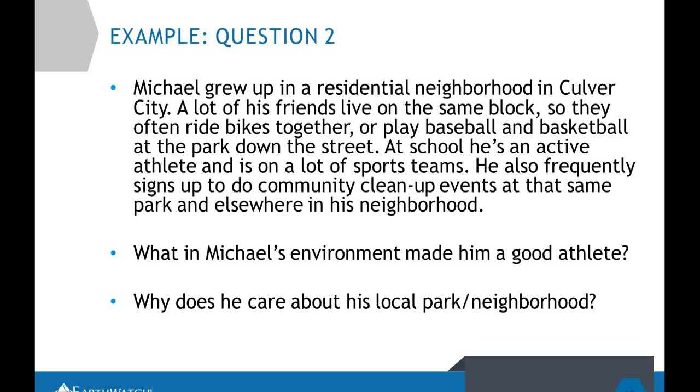So if you can imagine the opposite scenario, if he had grown up in a high-rise building in downtown Los Angeles and was completely isolated from his friends, didn't have access to facilities to play these nice team sports, that probably would lessen his chances of becoming a really good athlete in these particular sports, right? So the fact that he has a park nearby with basketball courts and baseball fields, and that he has friends within walking or biking distance, has an influence as well, because he's suddenly having the opportunity to play a lot of team sports that, if you're living by yourself, you don't necessarily have access to.